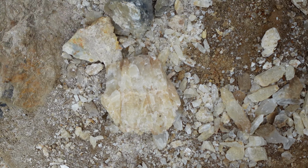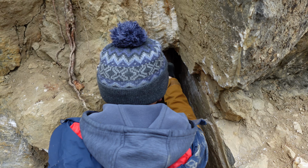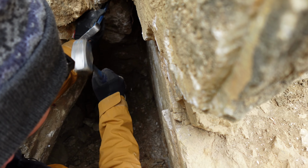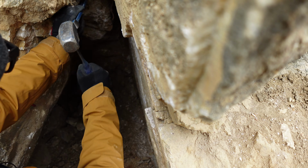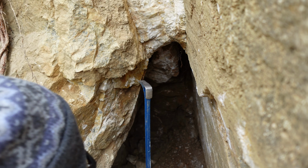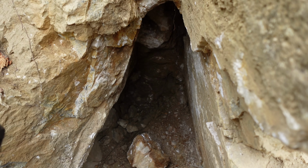Come on. Here we go. Now it's going to come down, I think. Calcite.